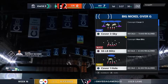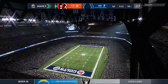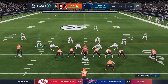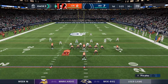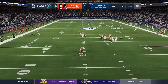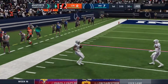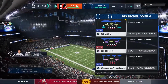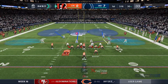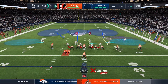A gain of 5 brings up 2nd and 5 at the 30-yard line. Ball on the 30. They'll come up with a 2nd and 5. Fitzpatrick to throw this time. He's going to loft this one deep left sideline. And that is intercepted on the sideline. Wait, no. They'll say no. It was caught out of bounds. So this is just an incompletion here. It's 3rd down and 5 yards to go.